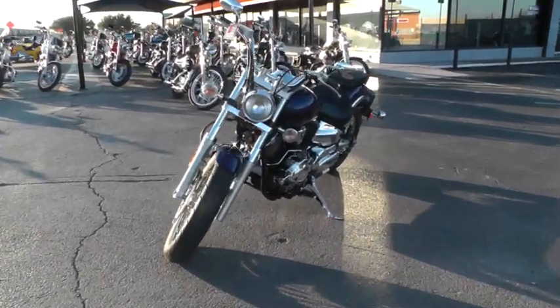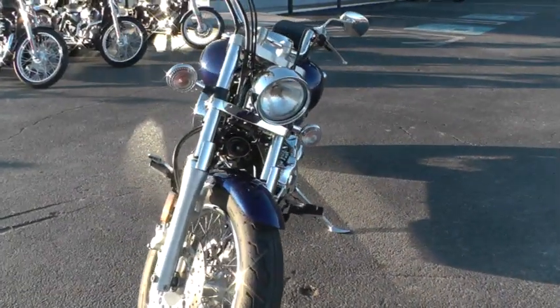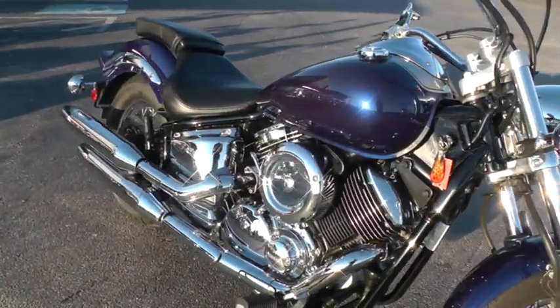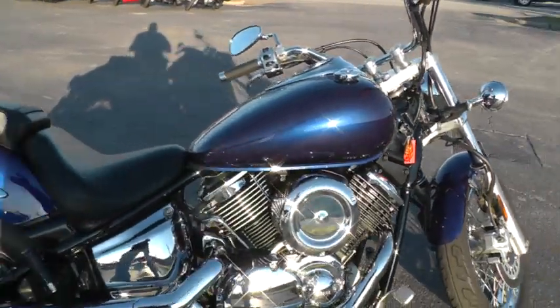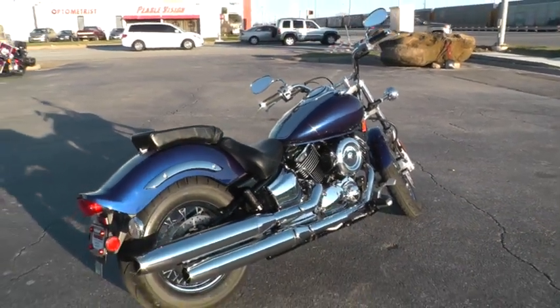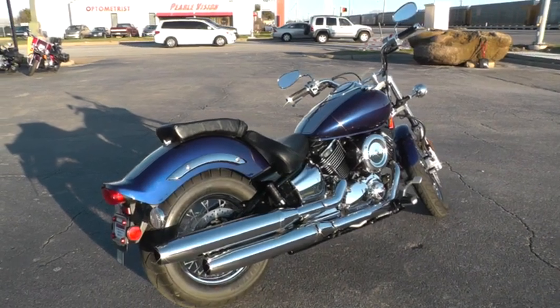This bike's been through our service department and checked out. It's got a clean bill of health. It's ready to ride. Got some good warranty options on it. Qualifies for some good financing too. We sell and ship motorcycles all over the world, so it'll be easy to get this beautiful V-Star 1100 to you.